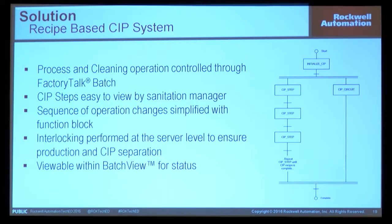So it's easy to see with the SFC, the function chart that's there, for the sanitation managers to see the steps that are occurring within the CIP, and then they're able to actually make changes fairly easy as well here. So they can add steps, move steps around, and it's all easy to see in there, along with the pin charts that we made for the specific device controls.